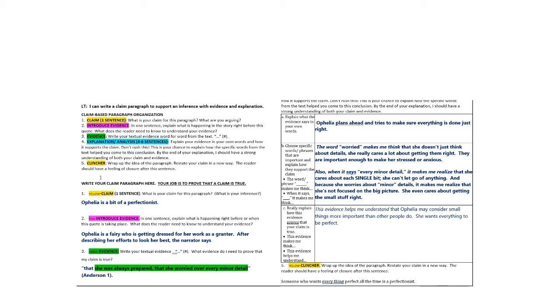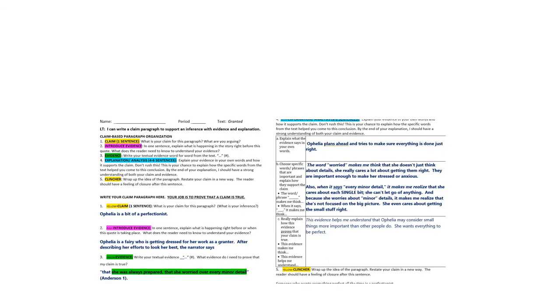So I set out to prove she was a perfectionist. I've given you evidence. I've explained why that evidence makes me think she's trying to be perfect. And then I've wrapped it up at the end. That's your goal in a claim paragraph. We gave you this format with all these boxes, especially this 3-part box for the explanation on your test, to really help you break it down. But I want you to remember that really all these sentences go together to form a claim paragraph.